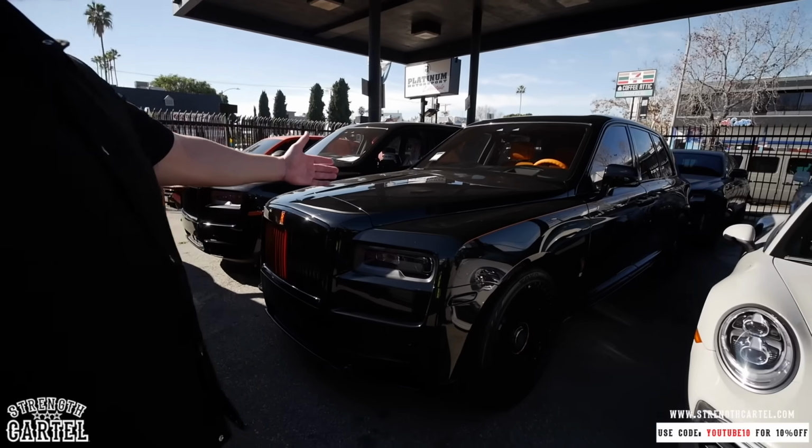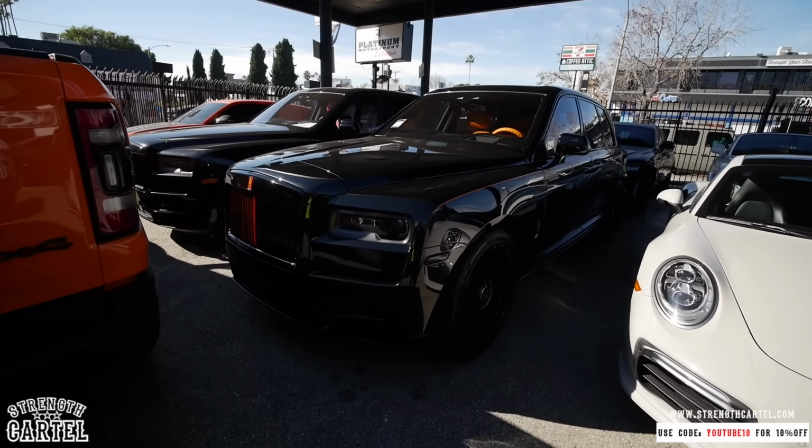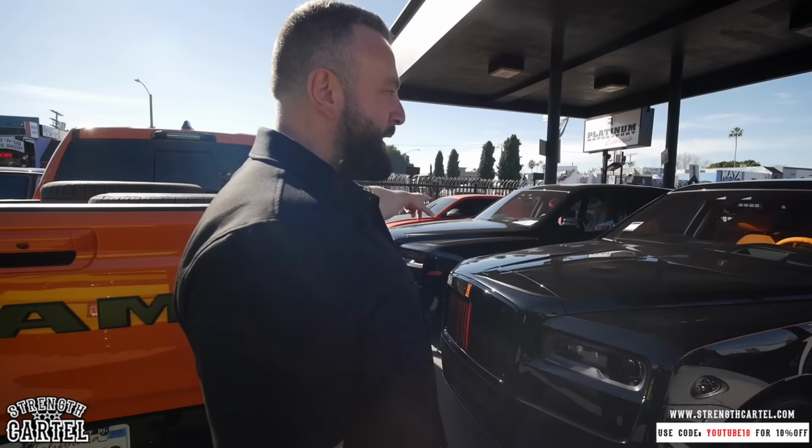But the Cullinan, the Cullies, hard, bro, comfortable. Shit, you know, they did it right. We got two of these motherfuckers. That's a Black Badge. The Black Badge.